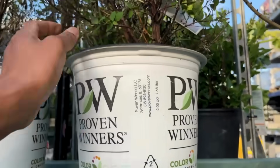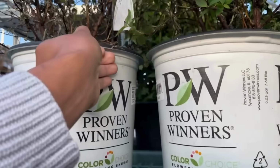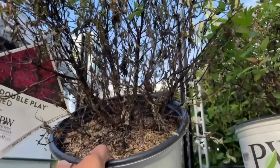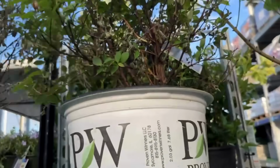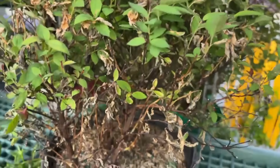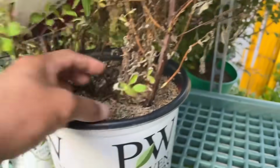They're not looking too good. With this one, I will just leave this here. I will not purchase that, okay? This one stands a chance. You still have the green going on there. It doesn't look too bad. It just needs some pruning. I would just trim out all these dead stems in between here, but the plant is still looking good.